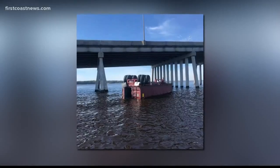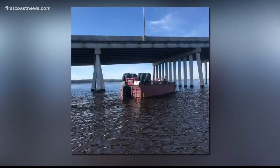This thing's been sitting in the water for over a month and I can't believe it's still sitting there. Lee Bowman in disbelief after what he saw Saturday on a fishing trip with his dad. You can see that the doors were open. And it was just full of water bottles and crates, like pallets and pallets of water bottles.